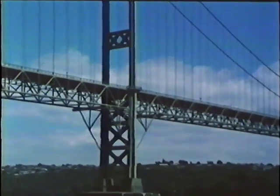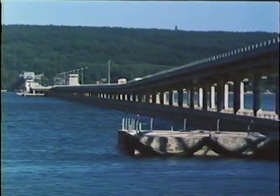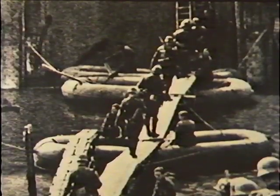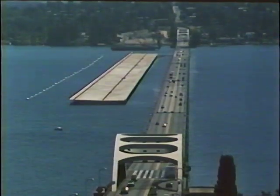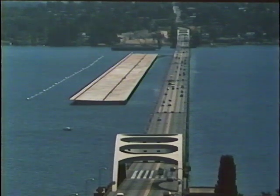Beam, arch, suspension, and pontoon. Although not as common, pontoon or floating bridges are another basic design. Pontoon bridges are often used in wartime for quick and temporary river crossings. In Seattle, Washington, however, there are 2 permanent floating bridges that span Lake Washington.